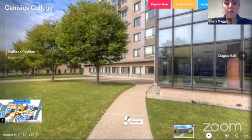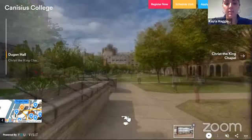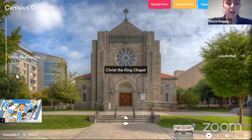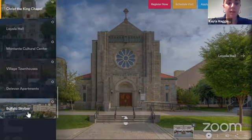All right, we're just gonna click through real quick. This is Dugan Hall here, a sophomore residence. And then as you head back to the center of campus, this is our chapel right in the center. And I always like to finish after seeing the chapel with our Buffalo skyline.